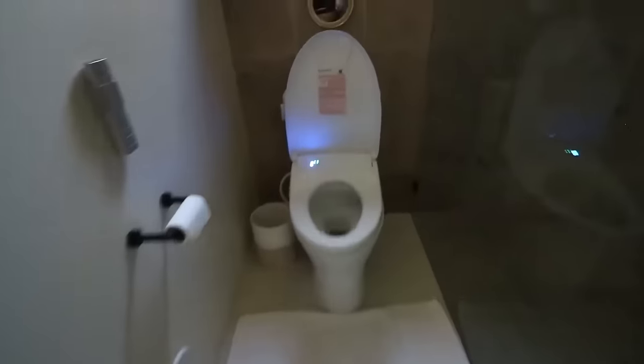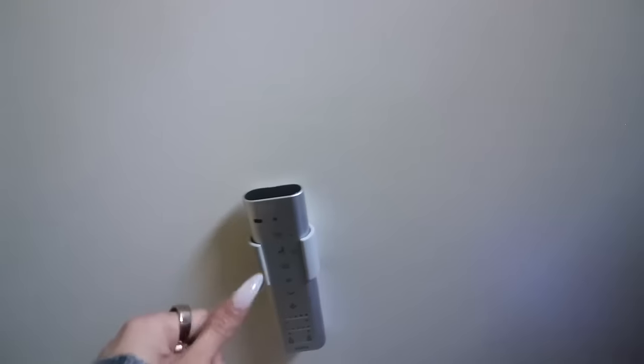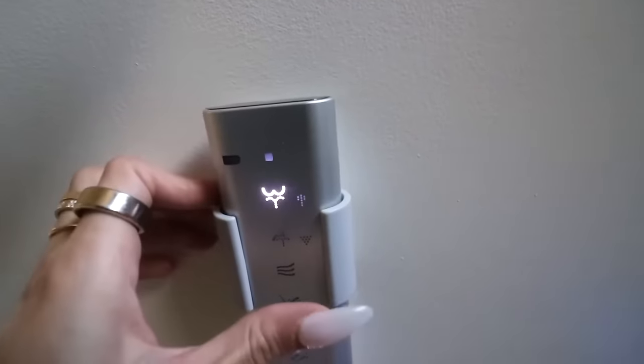This is where I do pee-pee. Everybody does pee-pee. Now, if you don't have a bidet, get yourself a bidet. There's a butt cleaning button. If you don't have a clean butt, then you don't have nothing. I also shower in here.